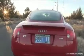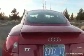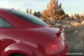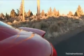When the TT was first unveiled at the Frankfurt Auto Show, it did not have a rear spoiler. The rear spoiler was added 2 years after production because the car was unstable at speeds above 100 miles an hour.